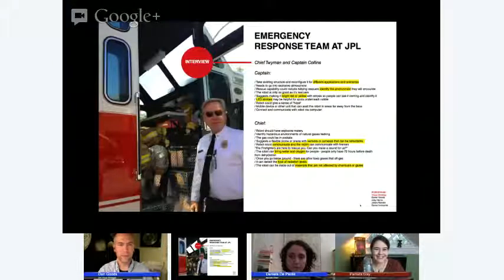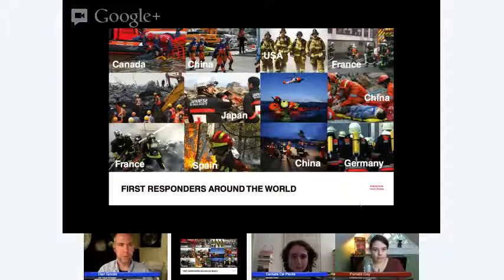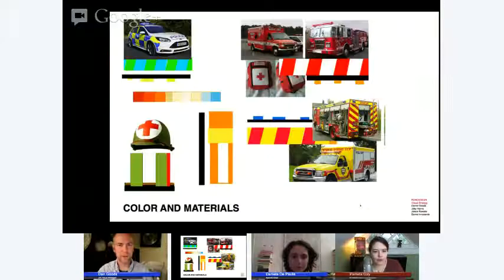Then the second phase was we went out and, we actually have a fire department on lab, so we went down there and talked to them about the types of things they want in an emergency response robot. They have a hazmat fire truck. Then we started to look at what other countries use, what color schemes other countries use, and what are various things that we can play off of.